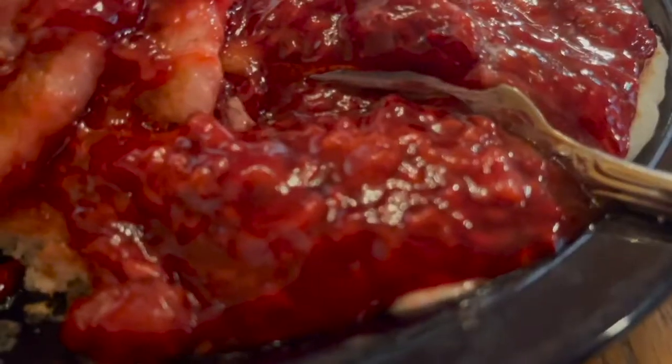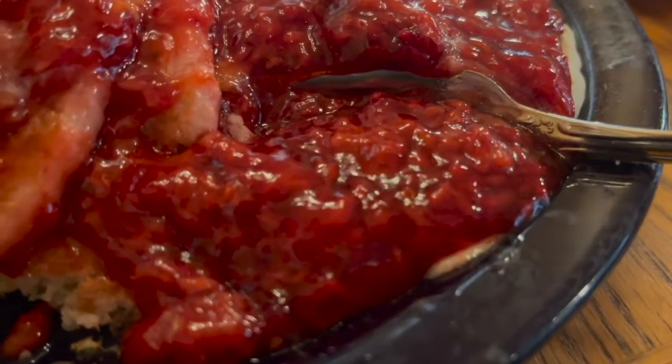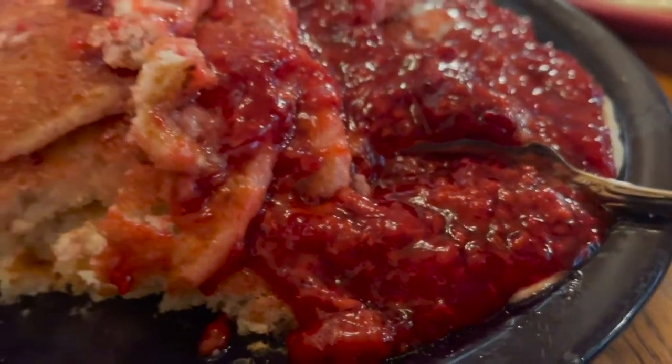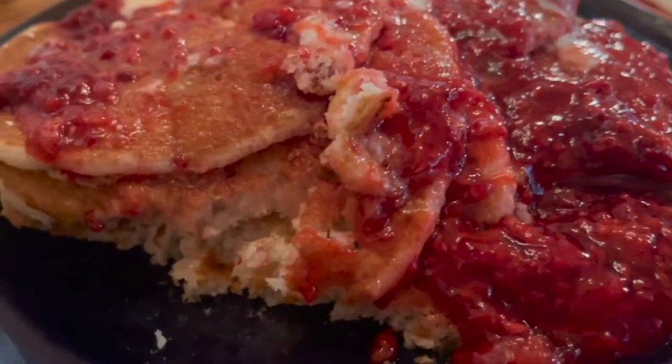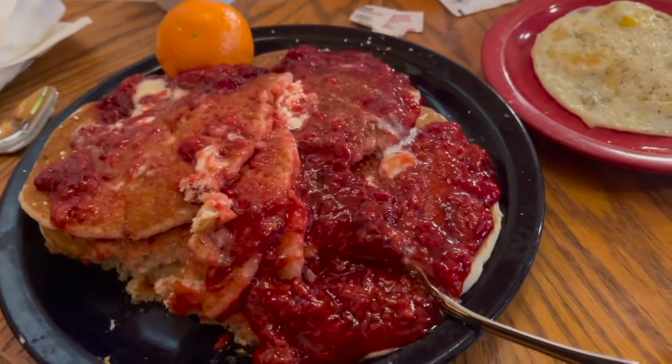Let's see what happens here. How good is this? Let's find out. Get you a look. Another look close up here. Look at that raspberry compote, man. It's just thick and sweet, tart. And those pancakes are just cooked to perfection. Gotta spread this raspberry around here, make sure it gets everywhere.